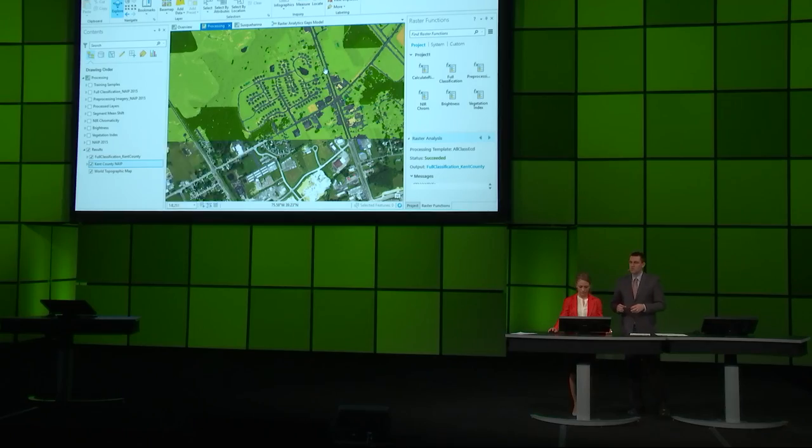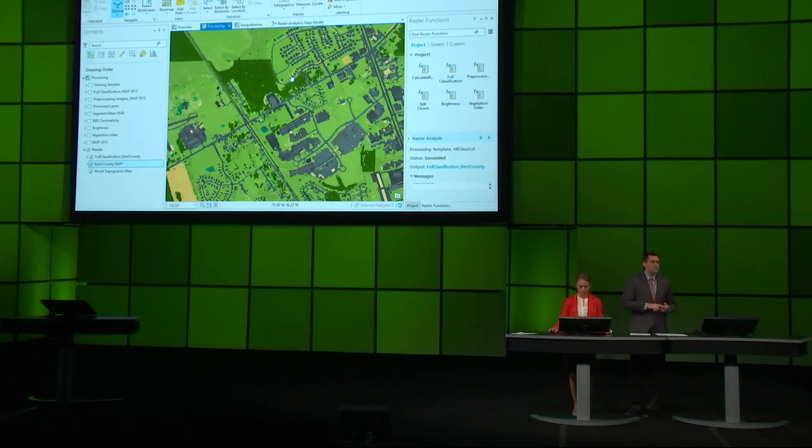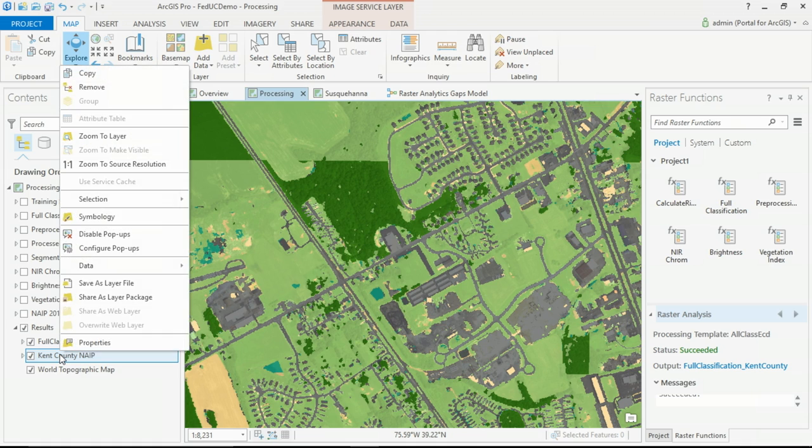And it looks fantastic, not just where our training sites were, but at the other end of the county. What we just applied to Kent could be applied to any county throughout the Chesapeake Bay watershed, or really any county that we have NAIP imagery, which is the entire country. And while it was designed to work on NAIP imagery, there's no reason that this workflow couldn't be applied to whatever imagery data sets that you do have.